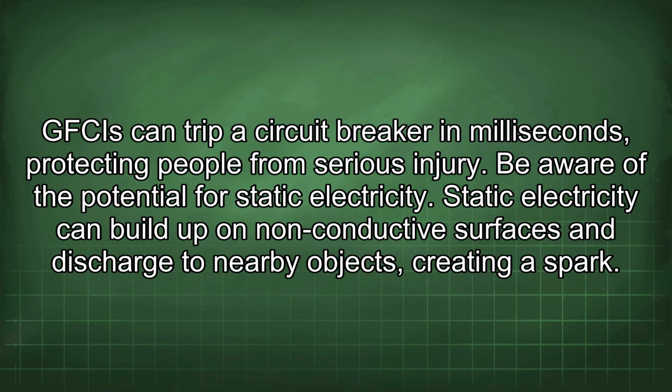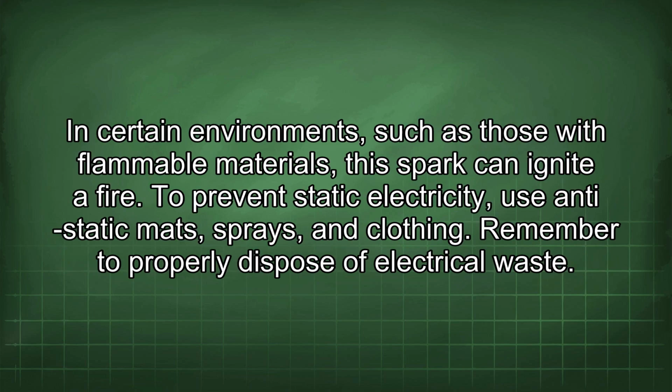Be aware of the potential for static electricity. Static electricity can build up on non-conductive surfaces and discharge to nearby objects, creating a spark. In certain environments, such as those with flammable materials, this spark can ignite a fire. To prevent static electricity, use anti-static sprays and clothing.